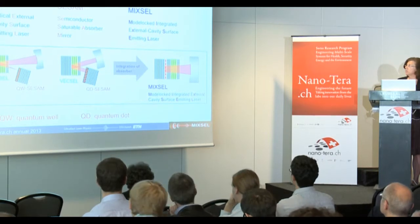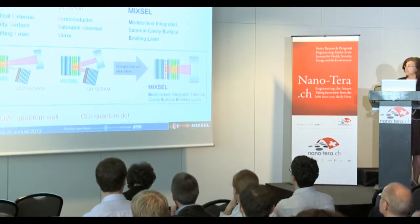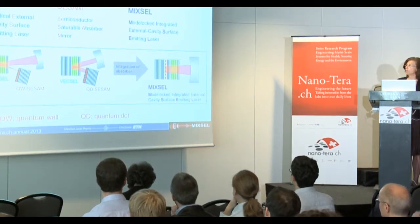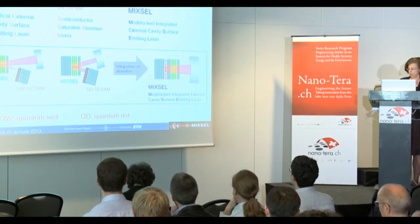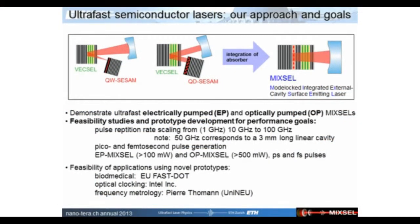And during this project, we successfully actually did that by moving to quantum dots. So QD stands for quantum dot saturable absorber, whereas the quantum wells stands for quantum well saturable absorber. So our initial goal for this proposal was really to demonstrate this MIXSEL concept, both electrically pumped and optically pumped.